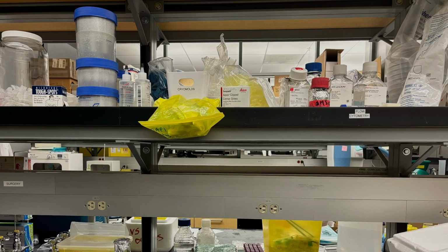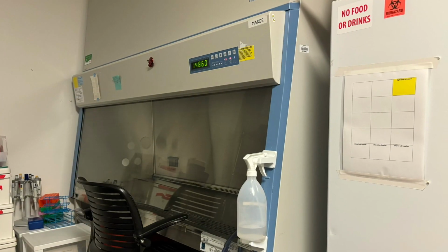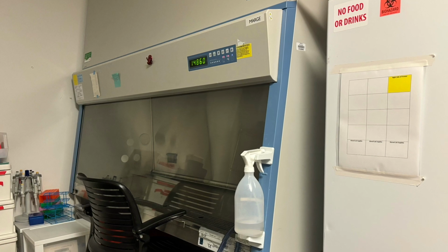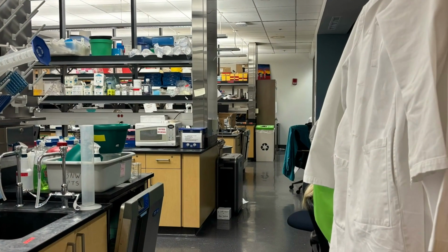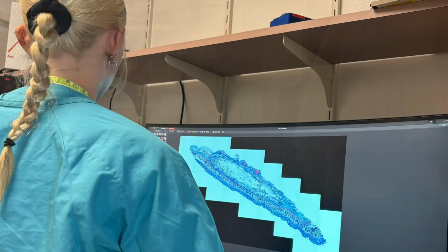Diabetic patients are in a chronic state of inflammation, putting them at a higher risk for a variety of health concerns. With our research, we hope to discover a treatment that will aid diabetics in their wound healing and tissue recovery.